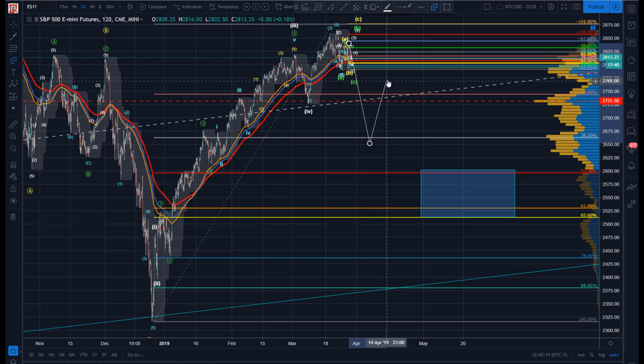If you're comfortable on the short side, I think the more probable scenario is that some sort of correction is coming. So if this is the ABC of the X wave and we're going into the C of the X wave, it's just as buyable here. If it's a 1, 2 and we're going much higher, you still want to be a buyer here.